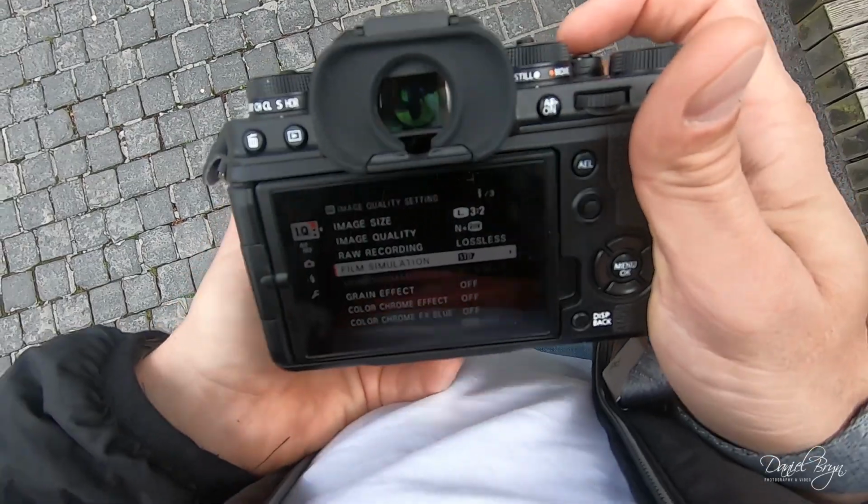That's going to be tomorrow. Then I'm going to test all the film simulations that Fujifilm is famous for. On my previous videos on the Fujifilm cameras, there were always questions about the film simulations, so I'm going to test that as well. And there will be a big test on time lapses side by side to the S1. That is my main time lapse camera.